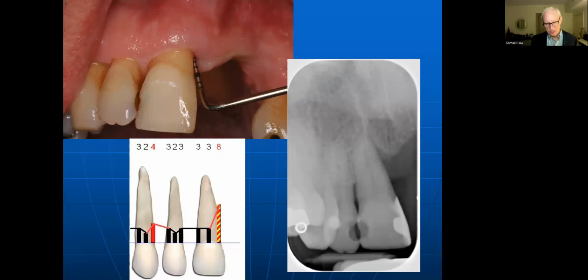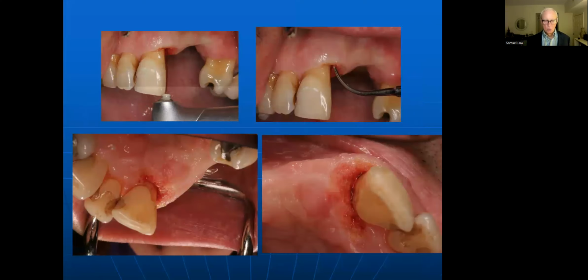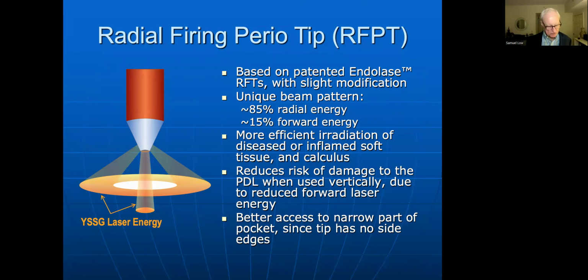Now, in an aesthetic area, I may be open to something, and this is an aesthetic area. This is an 8 millimeter pocket. We're going to go through the steps called repair perio, deepithelialization, et cetera, et cetera. We're going to use a special tip that BioLase has called a radial firing tip. The reason I like it is that the energy, 90% of the energy, 85% of the energy is going out, which is what I want. I don't want it going straight down into the PDL.